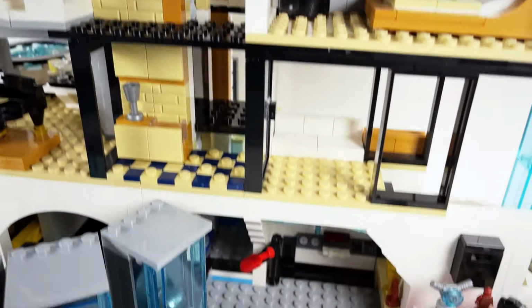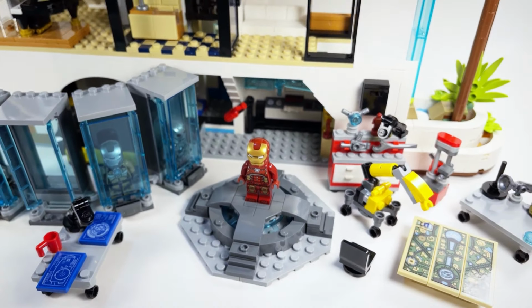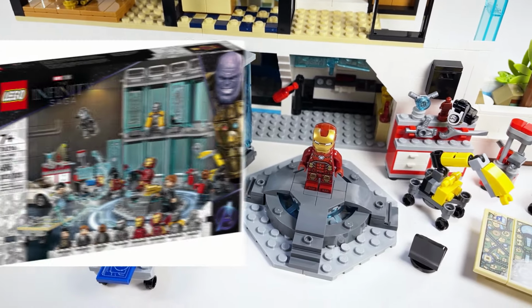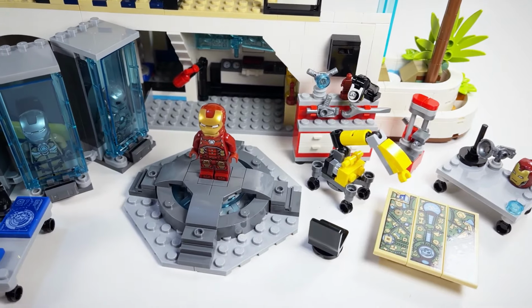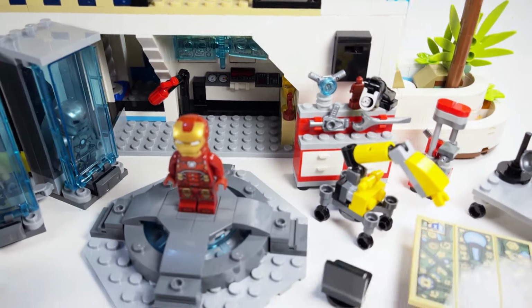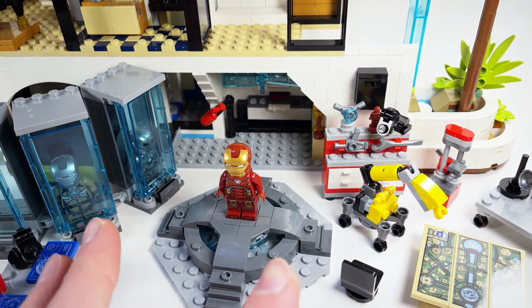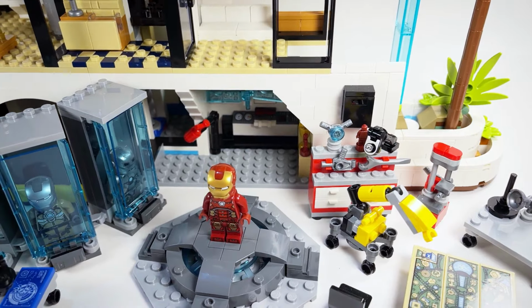So taking the elevator all the way down to the basement reveals my favorite section of the set, Iron Man's Hall of Armor. A lot of the details from this area of the build do come from the 2022 Hall of Armor set, so if you want to know where all this junk comes from, that's pretty much it. I left the interior, as you can see, very sparse, and left pretty much all this stuff out here just because I figured if you're doing anything with this space, you're pretty much going to be doing it out here anyway. It's not going to be an easy area to get a hold of.